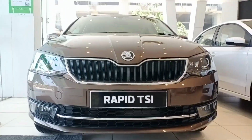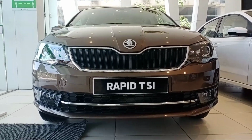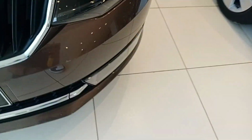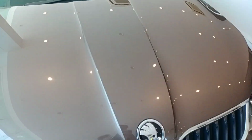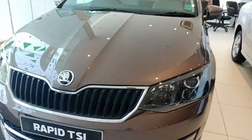And coming to the front design of the vehicle. Up front you get the Skoda family butterfly shaped grille, and below there's a chrome strip which covers the air dam area. Then you get fog lights, projector headlamps with turn indicators and DRLs, and you can see the sharp edges on the bonnet, which really looks nice and gives a nice appeal to the vehicle.